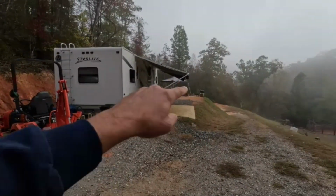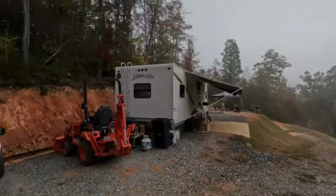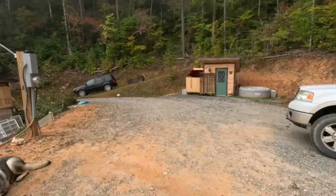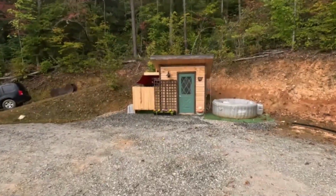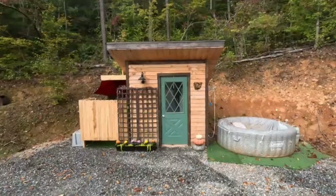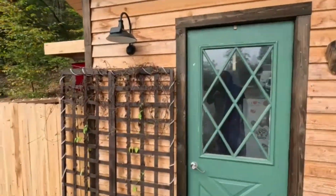We got the fire pit area, and we hang out over there. We have the garage pad. The property goes all the way up to the top of the ridge. We have the well house. So this thing's been holding up really well. No issues.